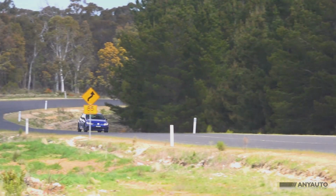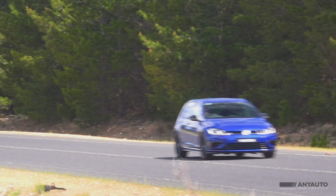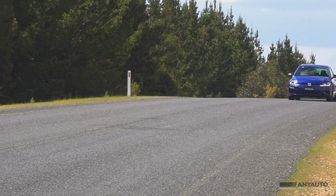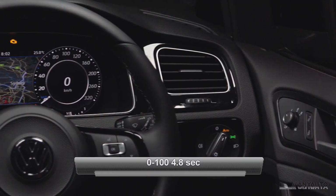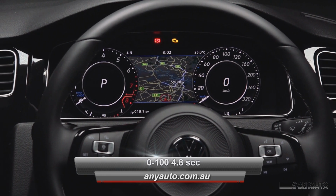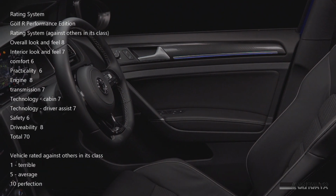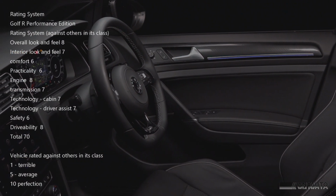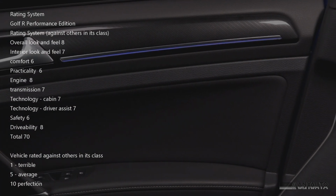It's scored well in practicality. Remember, our new scoring system scores cars as they are against other cars in their class. Performance, well, it's pretty nippy. It gets to 100 kilometers an hour in 4.8 seconds. Golf R scored 70 out of 100.